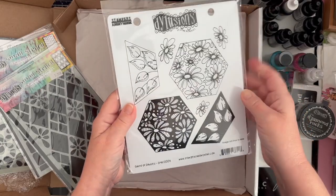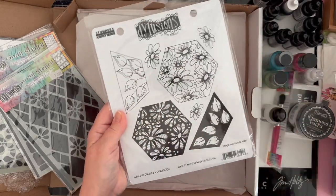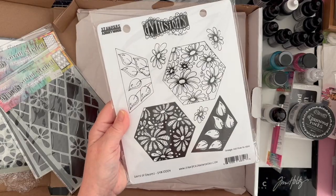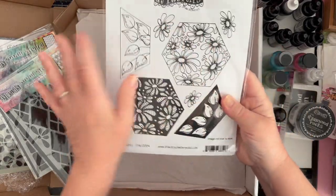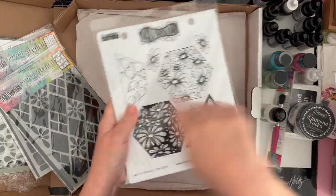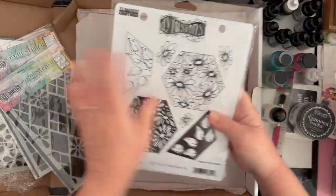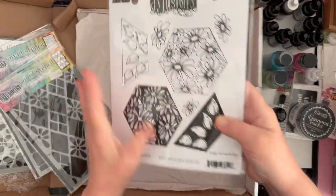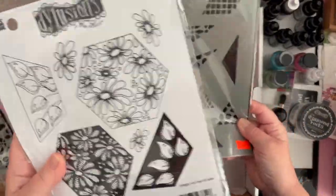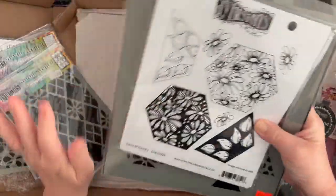You know, the stamps are not cheap, and I have so many stamps, and I keep saying I don't need more stamps. But I thought, hey, I don't have this system in all my stuff. I do not have any of this type. So I said, it's okay. This is a new system, a new technique that I'm going to play with.